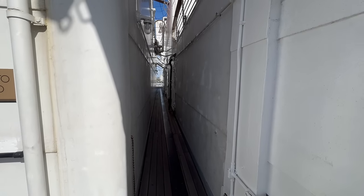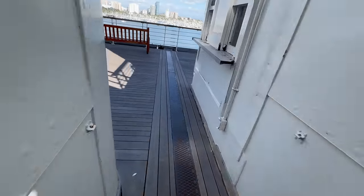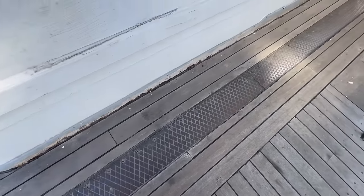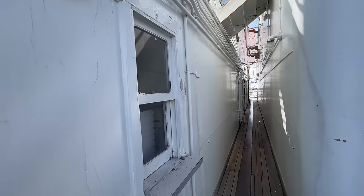I love crossing Sundeck via the narrow athwartships alleyways over the expansion joints. Queen Mary was fitted with 3 of these joints to alleviate stress on her superstructure during rough crossings.